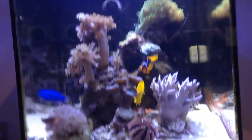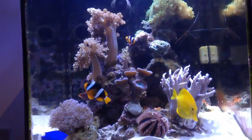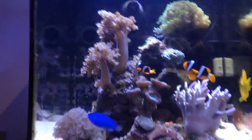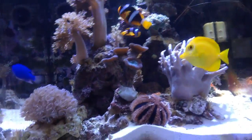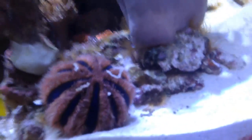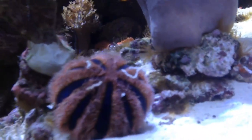I wanted to show you guys how everything is doing, and the new addition that I got to this tank. You can probably already see that little guy down here, which is the Blue Tuxedo Urchin.